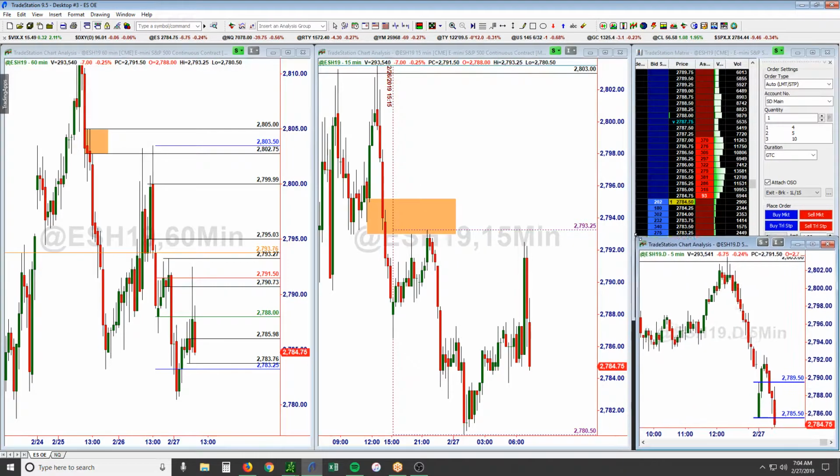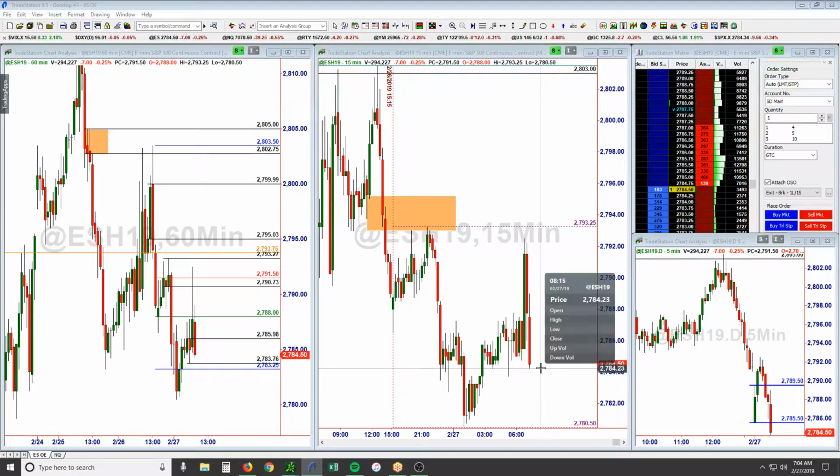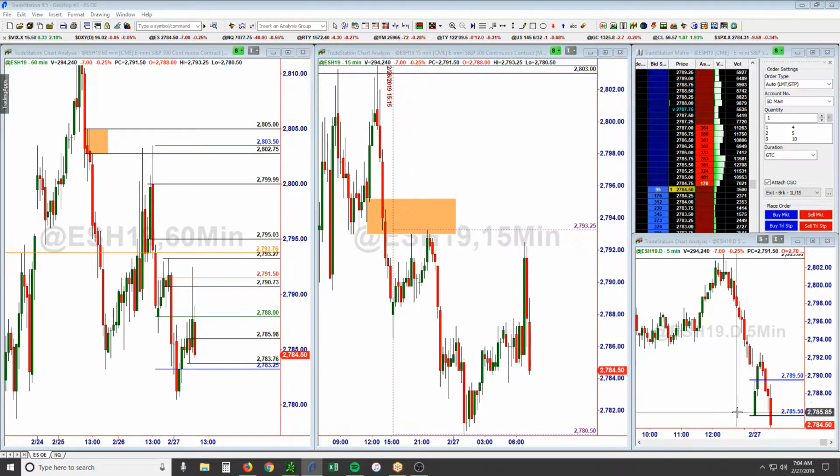We'd have to wait until we see some sort of, again, confirmation, and that would be on the smaller time frame, looking at a candlestick, waiting for the signal really to hop back in. Right now, we're not getting any of that. So let's just see, be patient.